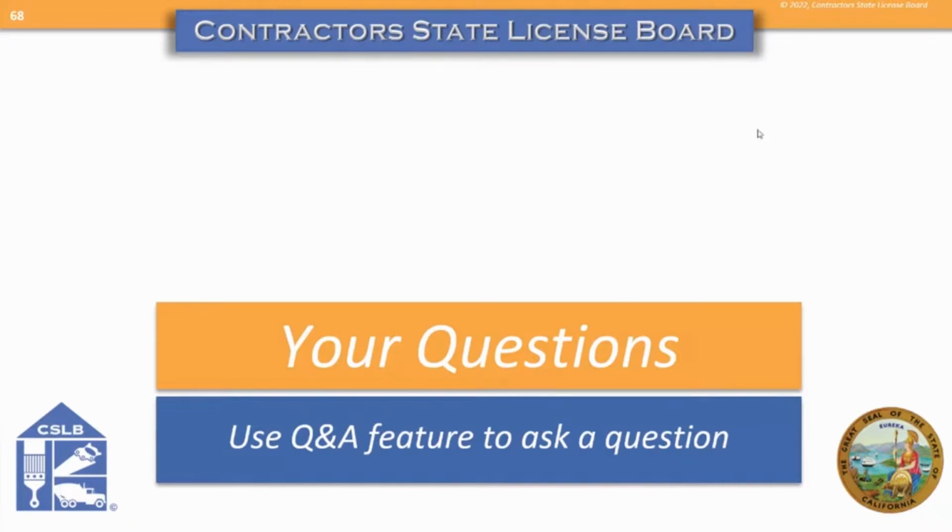But once again, it would also depend on the classification that you're going for. In other words, property management experience wouldn't really count towards a B classification, as you're not really building anything. We do have the B2 classification, which does kind of fall into some of that area of small work on existing systems. So a lot of it would depend on the classification you're going for.